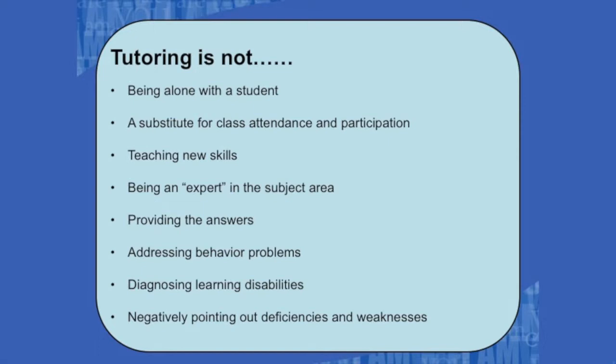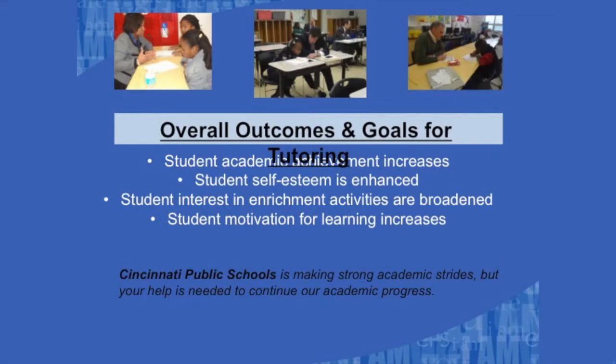Tutoring is not diagnosing learning disabilities. Let the experts handle that. And finally, tutoring is not pointing out negative defects or weaknesses. CPS's overall goals and outcomes for tutoring are: students' academic achievement increases, student self-esteem is enhanced, student interest in enrichment activities is broadened, and students' motivation for learning increases.